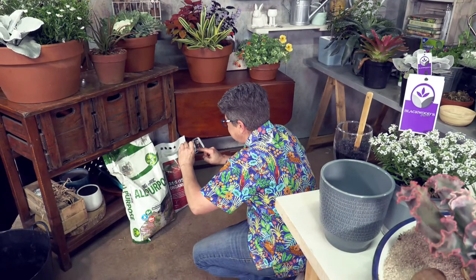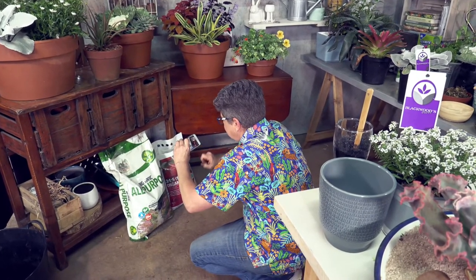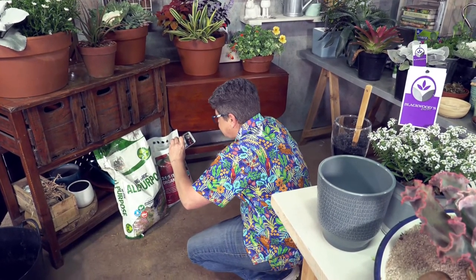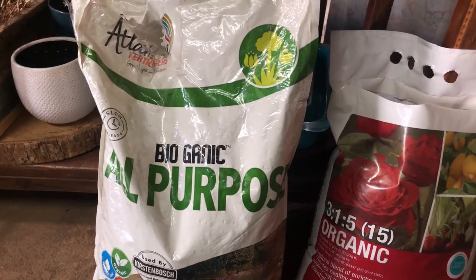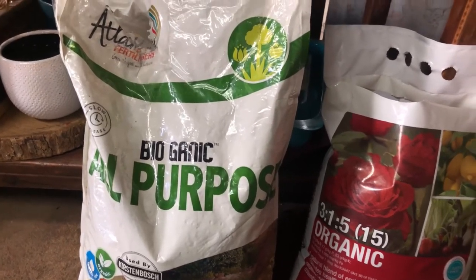Feed it with this. Here's bioorganic, all-purpose. It's a good organic fertilizer. It works like a charm. Do this every 4 to 6 weeks. The same with this, 315 organic. Exactly the same. Use these products, guys, because they are going to help veggie gardening, any gardening in containers, all right? Really, really important.